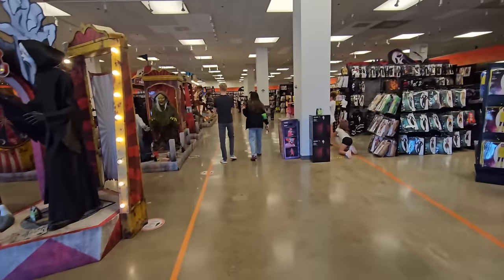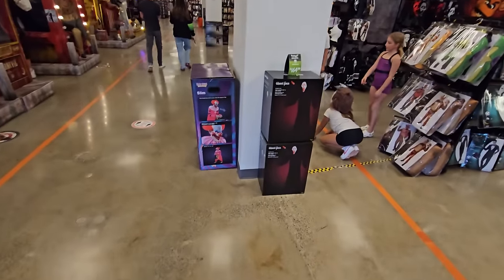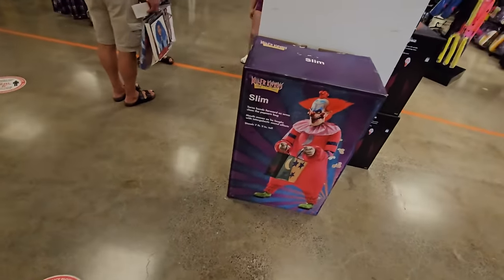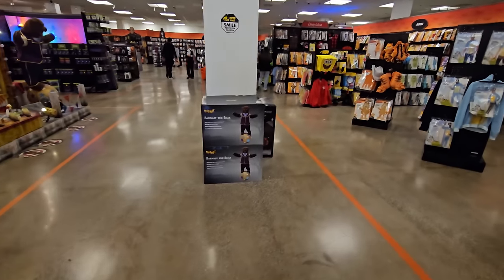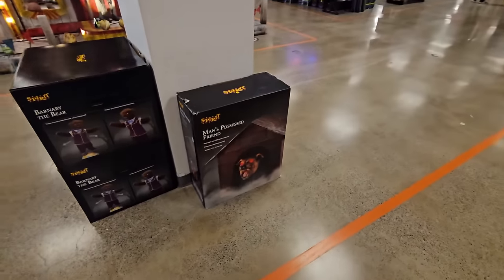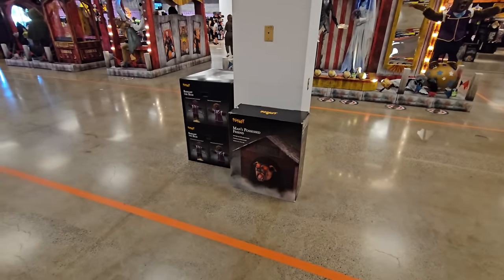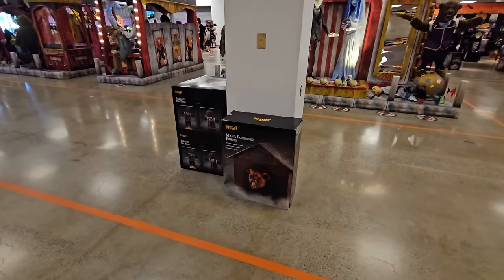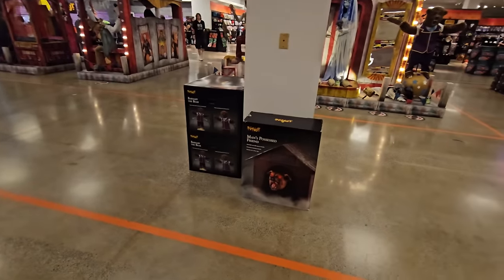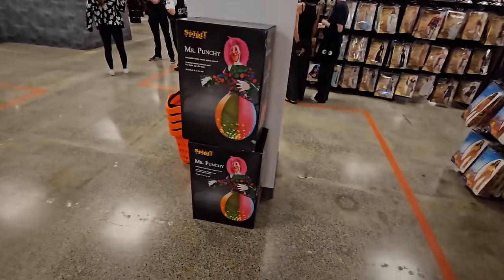You know what? Let's go over here and look at these animatronics. First of all, we have two of the light-up Ghost Face. What is that child doing? We have a Slim here. Oh my gosh, some of the things I capture on this camera. We have two Barnaby Bears here. We have a Man's Possessed Friend. I am actually really surprised that there is only one Man's Possessed Friend sitting here. There has got to be more in this store. There's usually a whole plethora of Man's Possessed Friend. We've got two Mr. Punchies here.